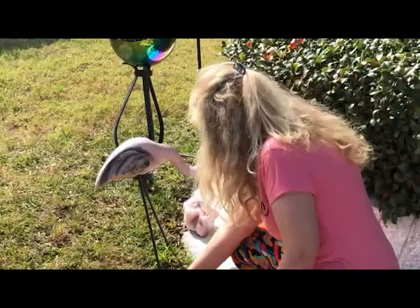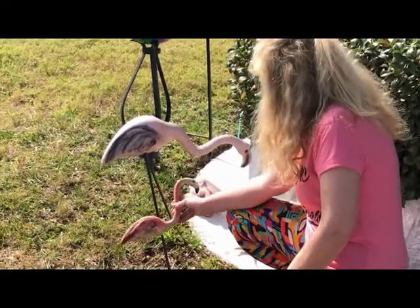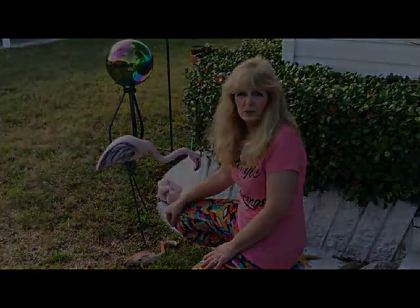But these two together would probably sell for about $100, maybe $125. So that's some of my treasures. So join me now in the house and we'll be talking about some more vintage flamingo items.